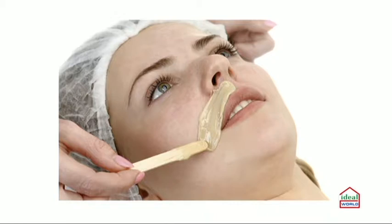This just looks like trauma to me. I've never had it done. I've only had one armpit waxed, and then I didn't allow her to do the other. So I cannot understand how anybody can actually do that.